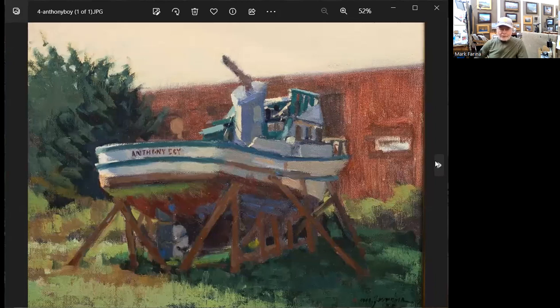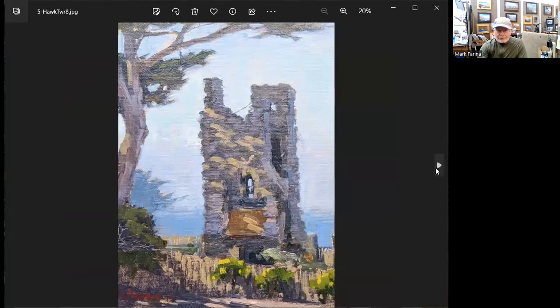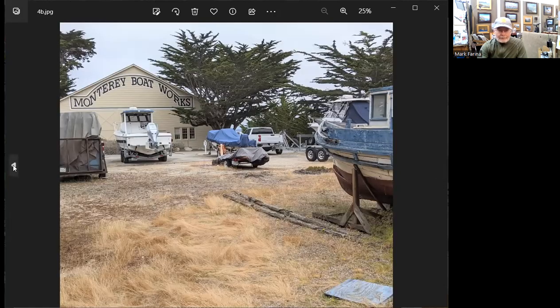This is a lost relic, Anthony Boy. It was painted in plein air, and it was built at the Monterey Boat Works, which is now on Breakwater Cove. But this building houses the Stanford Hopkins Marine Station, research station, and the boat was sitting out in this field, and they just kind of let it deteriorate and rot, and it's no longer there.